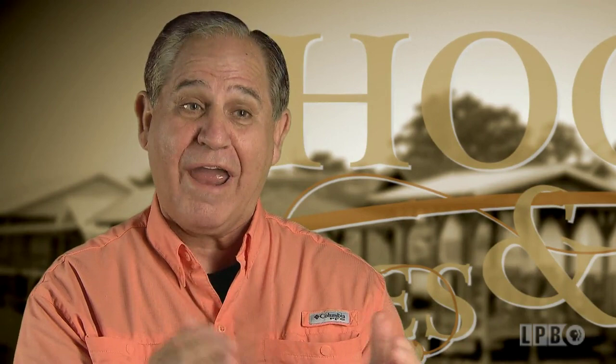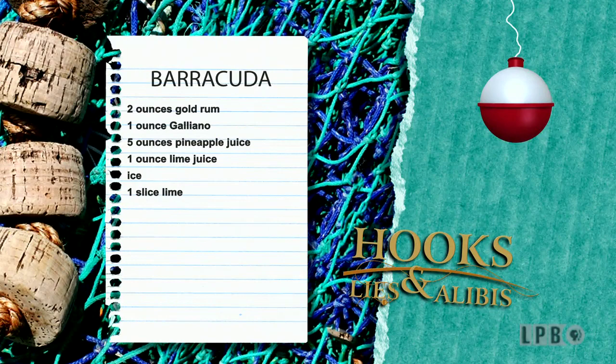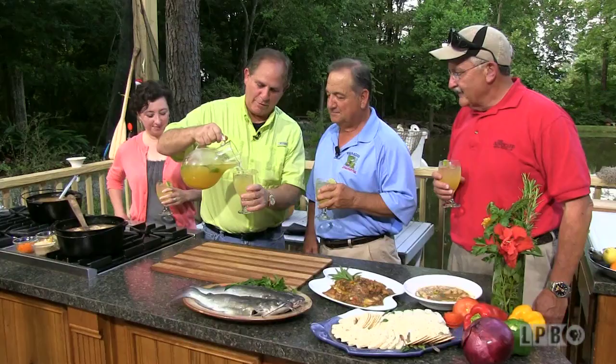Barracuda is what you drink if you get skunked when you're fishing. Of course, we rarely get skunked. That's why we drink it when we have a great day of fishing, too. All right, y'all, I'm pouring each one of you a Barracuda here, and be careful, this thing will come back and bite you. Joe? Come back and get you. Let's hope it doesn't have the big teeth like a dog.